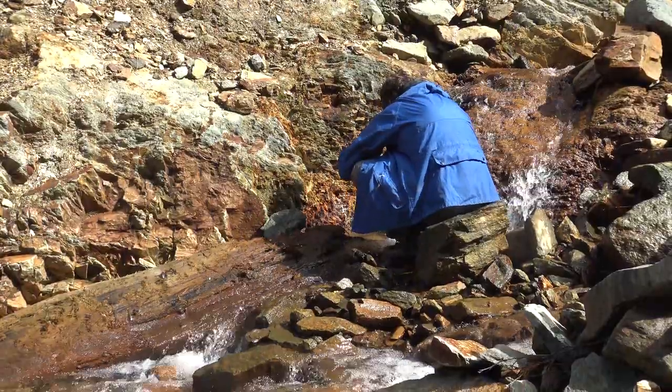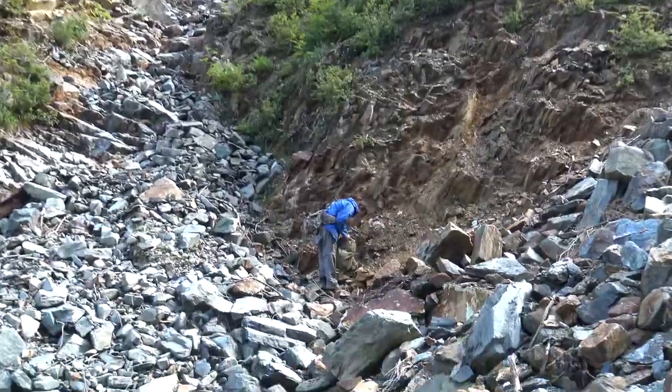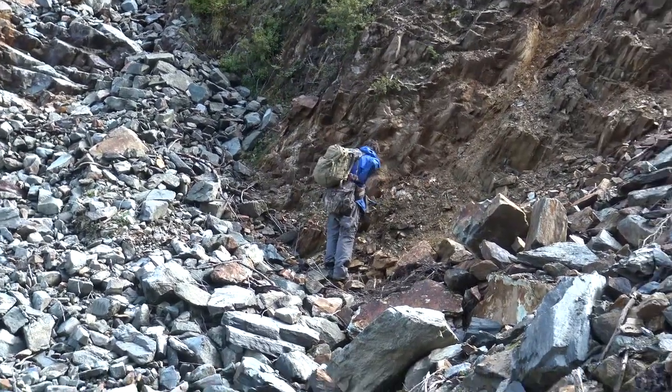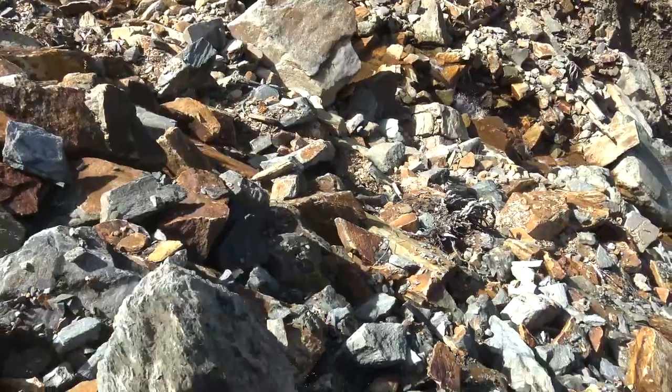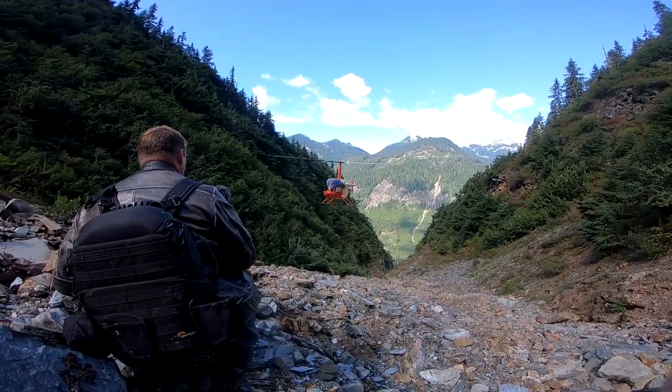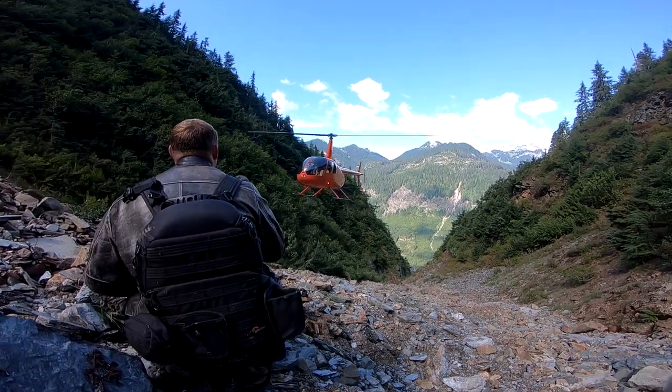Have to be very careful that we don't knock a rock down and kill one of each other. Oh my God.